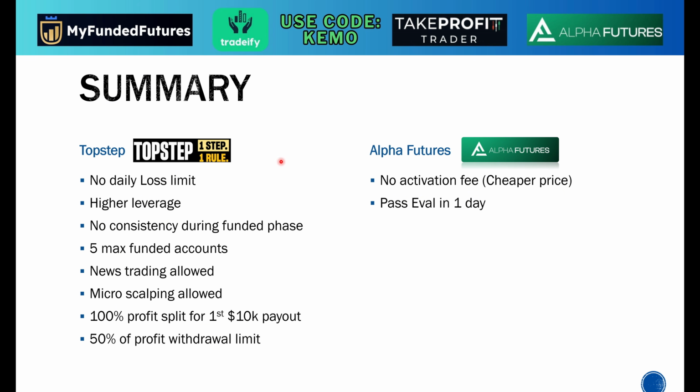Why would someone go with Topstep versus Alpha Futures? You would go with Topstep because you don't want a daily loss limit. You will get higher leverage. You have more of a max position size. You have no consistency rule during the funded phase. You can have up to 5 max funded accounts instead of 3. And you can also trade the news on the funded phase if you want that.